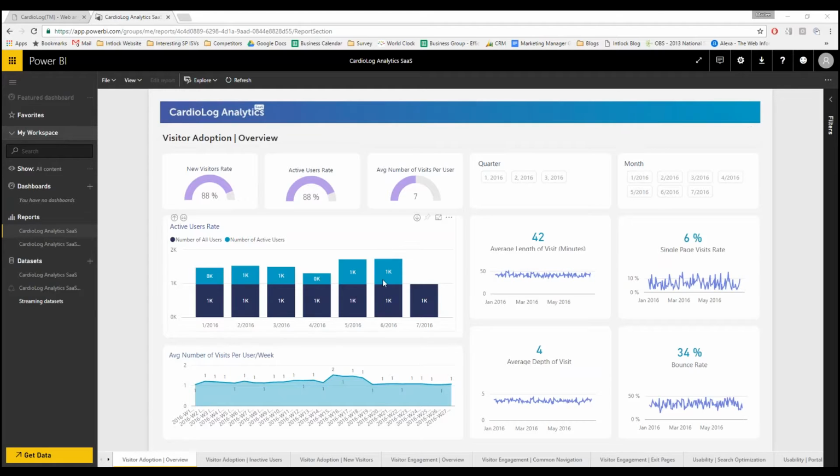Okay, so we'll go ahead and jump into these reports. This is an overview report for adoption, which reflects your adoption levels for the entire portal. There's a few things that you can see here. Here we have this active users report. This is telling you the number of users, of all of your users, compared to the number of active users that you have. And it also shows you the trend over time. Let's go ahead and take a look at April. April had the lowest result.